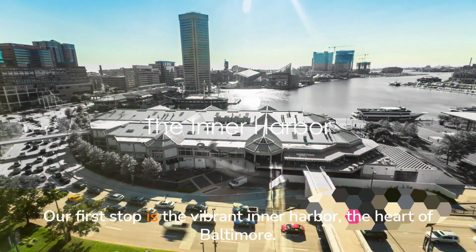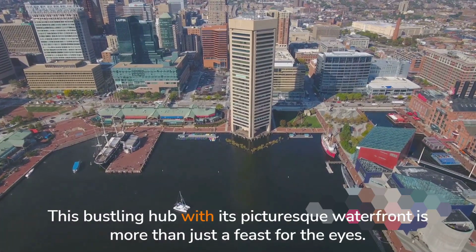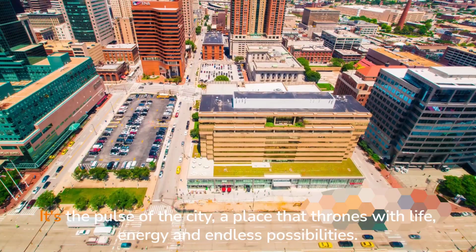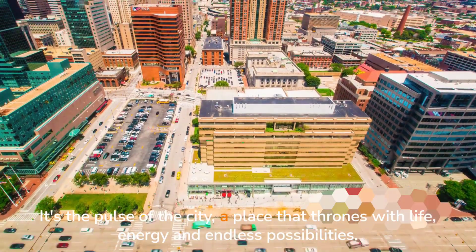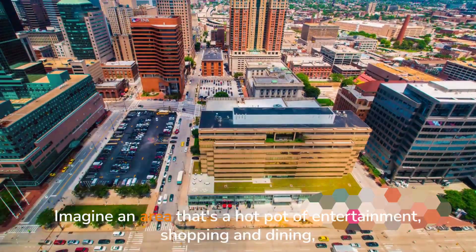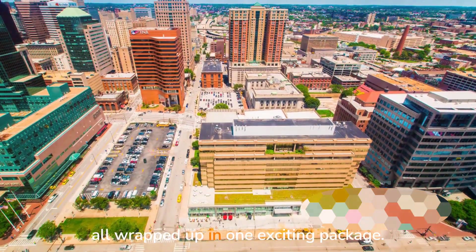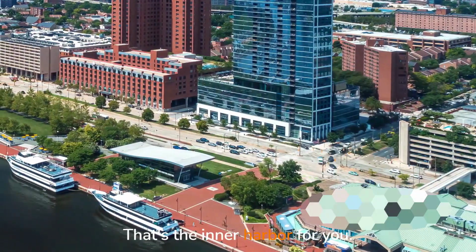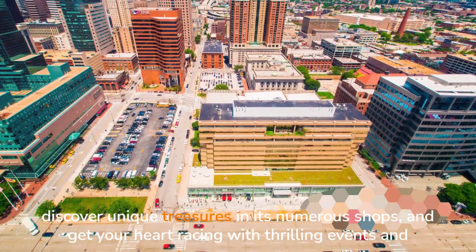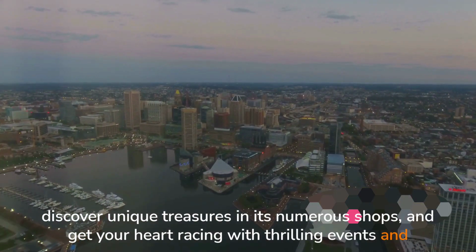Our first stop is the vibrant Inner Harbor, the heart of Baltimore. This bustling hub, with its picturesque waterfront, is more than just a feast for the eyes. It's the pulse of the city, a place that thrums with life, energy, and endless possibilities. Imagine an area that's a hot pot of entertainment, shopping, and dining, all wrapped up in one exciting package. That's the Inner Harbor for you. It's a place where you can savor the flavors of the world, discover unique treasures in its numerous shops, and get your heart racing with thrilling events and activities.